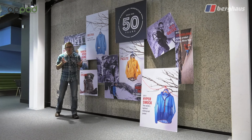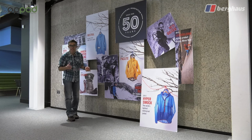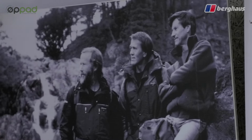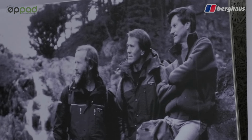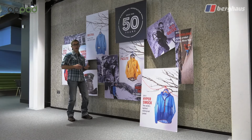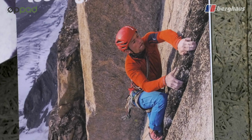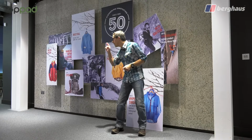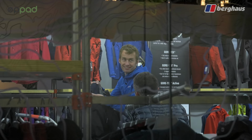Berghaus has always been famous for good mountaineers testing their stuff. Peter and Gordon, the two founders of the company, and Sir Chris Bonington, one of the older testers for Berghaus. The younger generation is Leo Holding, 35 years old, and by any chance, I happen to spot him over there. Let's talk to him.